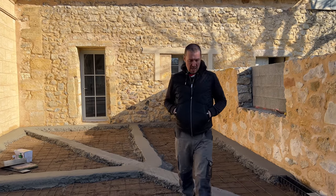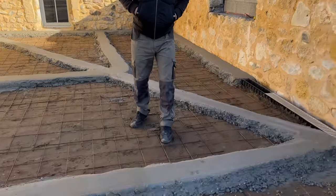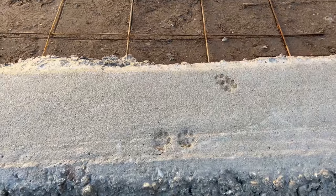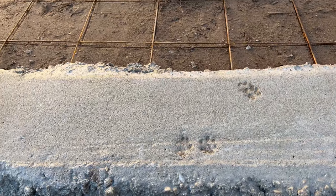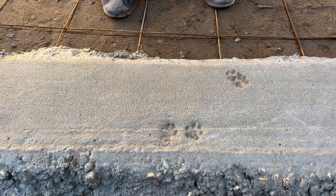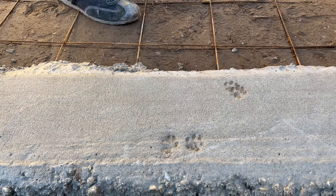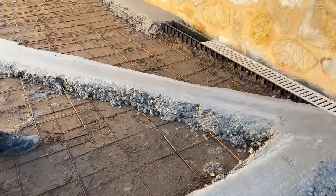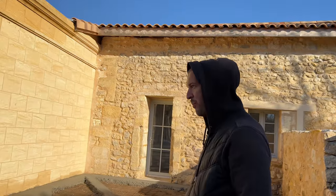Oh! What? The little... that is so cute. I knew it was coming. That is so cute, because this is fresh. No, it's not fresh. It was fresh yesterday. Well, yeah, but I mean, it's fresh from yesterday. But the cheeky little kitty cat. That's cute. I love it. Well, I'm just wondering how many times it's going to walk across when we've poured all of this.